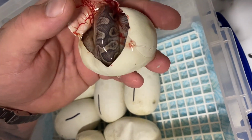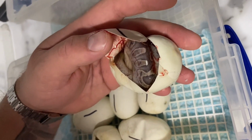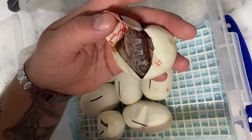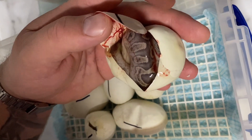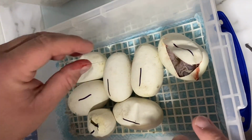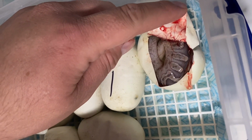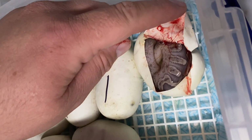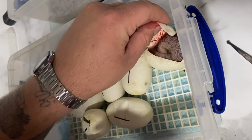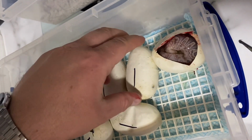It's a GHI, it's a Mojave as well, but it almost looks hypo. And that's not possible as far as I'm aware, unless the mum is hypo as well. It looks a lot like Dad. Cool. Even if that isn't a visual hypo, it's 100% het hypo anyway. But it doesn't look dark enough to be a Mojave GHI. This is a Clown. Can't see the head. We'll have to wait for that one. It could be a Clown.